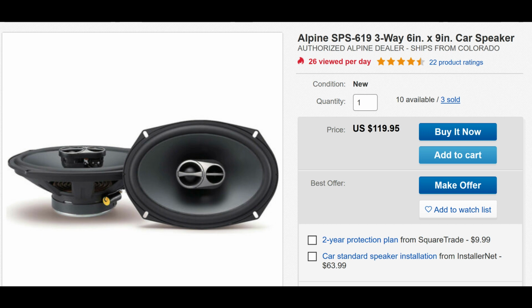At this price it's way up. Even the Alpine Type R is a nice speaker in that higher price range, because they use neodymium magnets, a very light speaker. It's not going to add a lot of weight to your doors. But here's the shortcut: don't spend that much money on this speaker, it's not worth it. If you find this speaker for $55 to $65 per pair, definitely get it. Anything more than that, do not spend the money on this speaker. Let's go to the test.